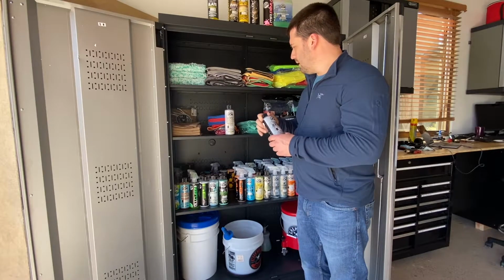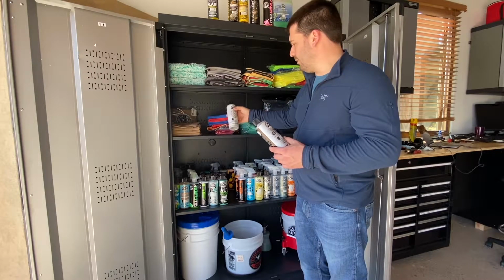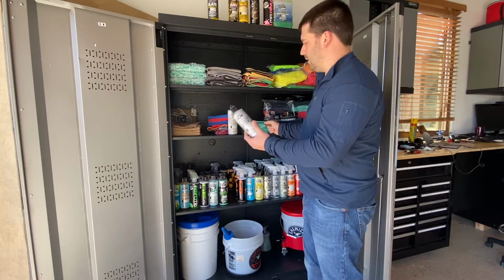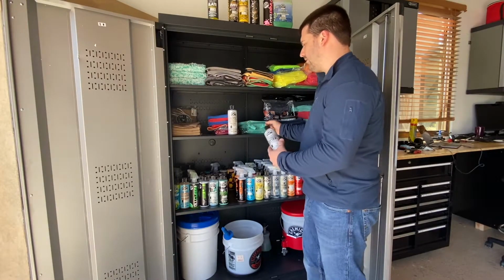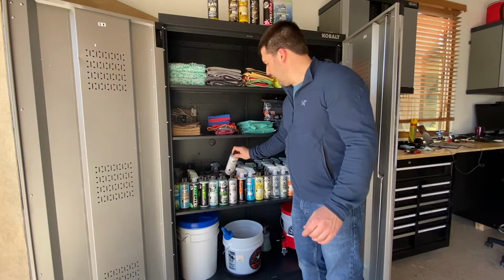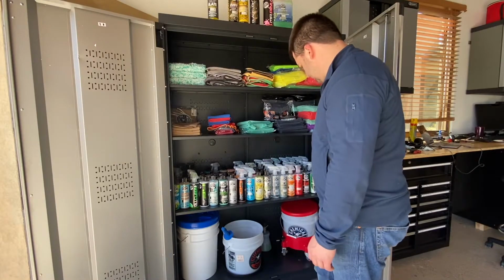So really, I haven't had the opportunity to try this yet. This is supposed to have Carnauba, so maybe it's supposed to be like a one-step sealant with wax kind of built in, or some protection from Carnauba. I like the Jet Seal. I think it works well.